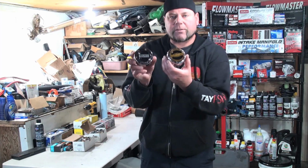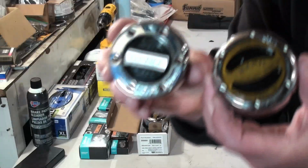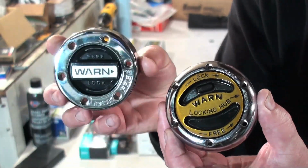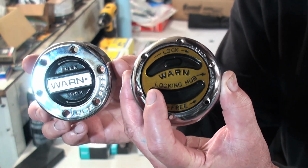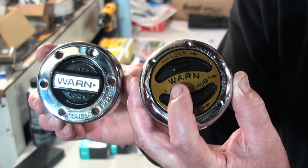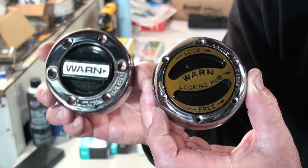Alright guys, I got two sets of Warren hubs here for the same axle. You can see the difference. I ordered these ones first. I think they were about $130 from Summit. And I ordered these ones second, and these ones are about $160 or $170. Can't remember exactly. But I like the look of these ones better. And they're supposed to have a little bit stronger spring and a better locking mechanism. I don't know how much difference there really is if you look at them, though.